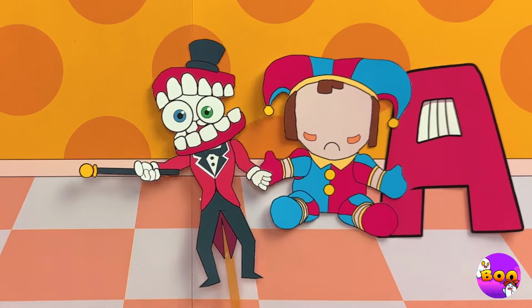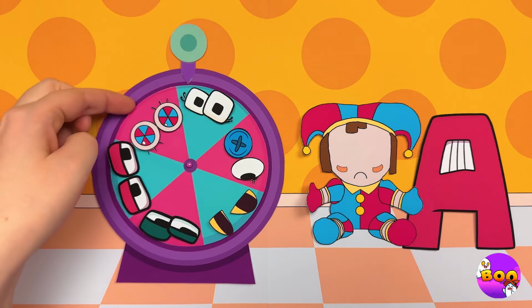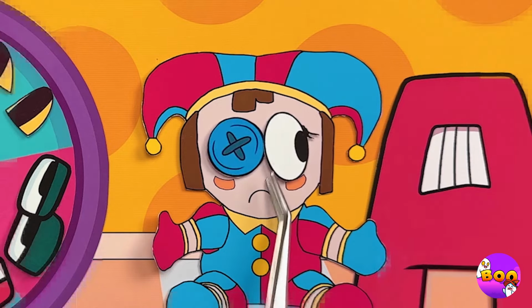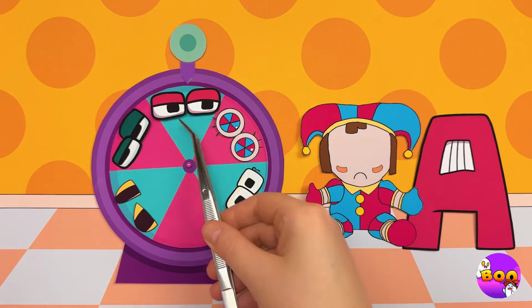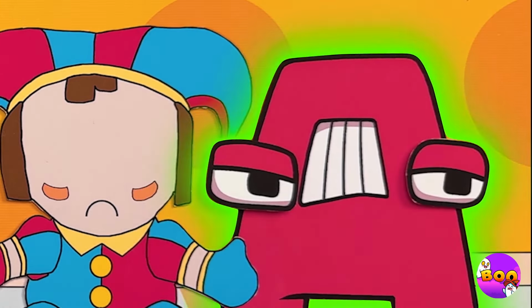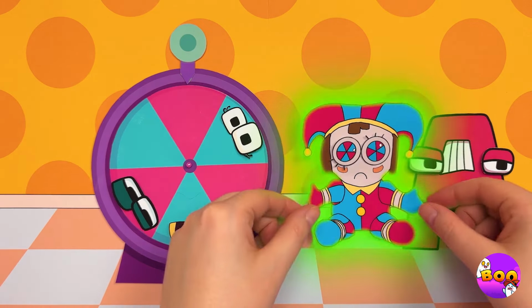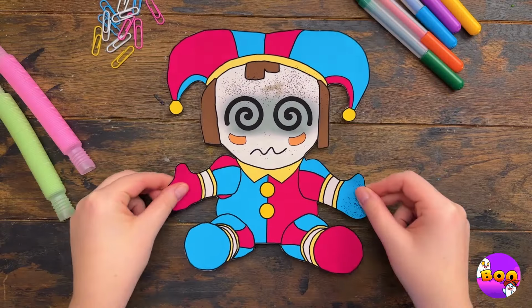Jeepers creepers! Our friends need new peepers. Ooh, let's try out the Ragatha look. Maybe not. Why don't you try these? Let's pass these on. A perfect match. Okay, now I'm starting to get dizzy. Oh, Pomni needs a checkup.